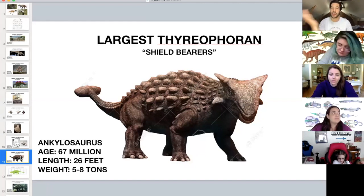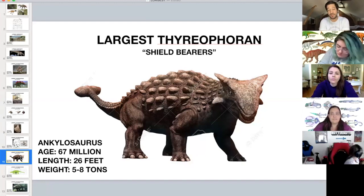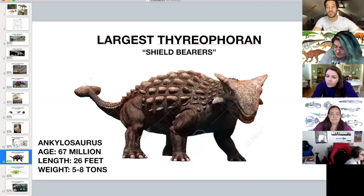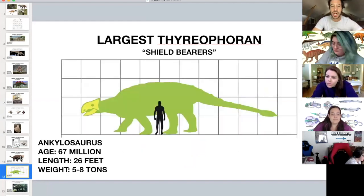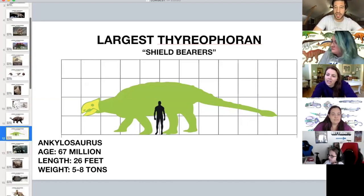Remember, Stegosaurus about 150 million years ago. This is around 67 million years ago. So this thing was around right about the end of the time of all the non-avian dinosaurs. If you need something else for scale, little known fact, they all were the color of Kermit with yellow heads. It's just recent research came out. I know a lot of people probably don't know about that. But this is basically how big this guy was compared to you. At the end of its tail, it had those two crazy tail spikes.